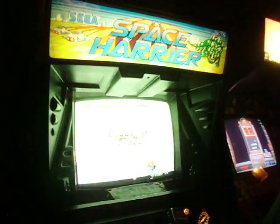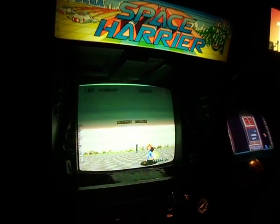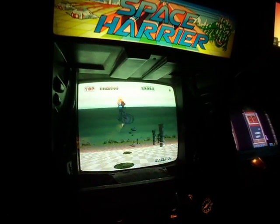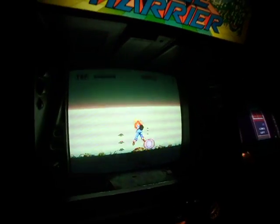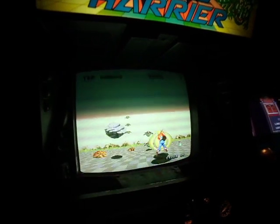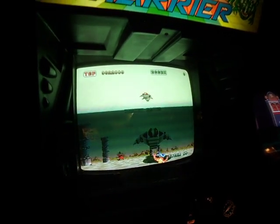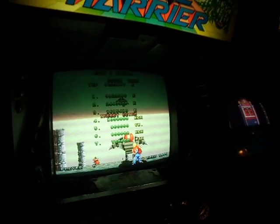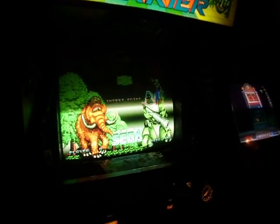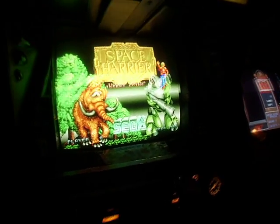This one's called Space Harrier. It's from Sega, and it's one of the strangest video games of all. You run and fly around everywhere. You shoot off random objects, whether it be jets, lasers, big brains, and a lot of weird stuff. It has elephants and stuff. I don't know, it's kind of super weird.